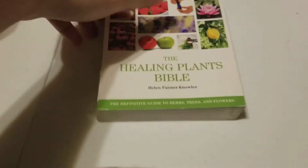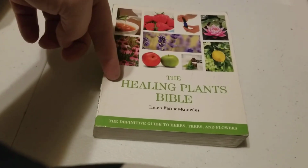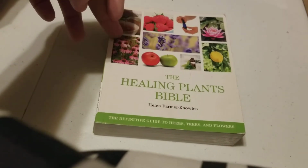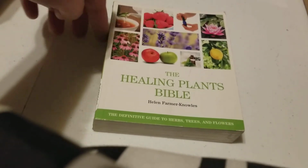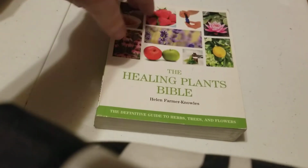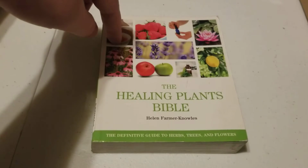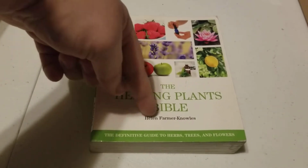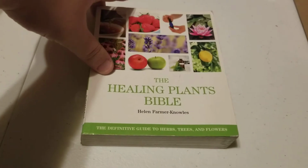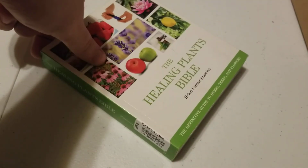This one was very interesting. I really like this one. So, the Healing Plants Bible. This is basically going to tell me about plants in the wild that are good, plants in the wild that are not good, that you should probably stay away from, how to utilize plants. This is pretty helpful. It's the definitive guide to herbs, trees, and flowers. So I can't wait, I'll probably crack this one first because this one's very cool.